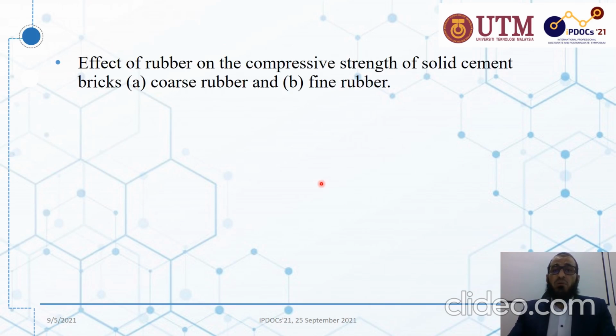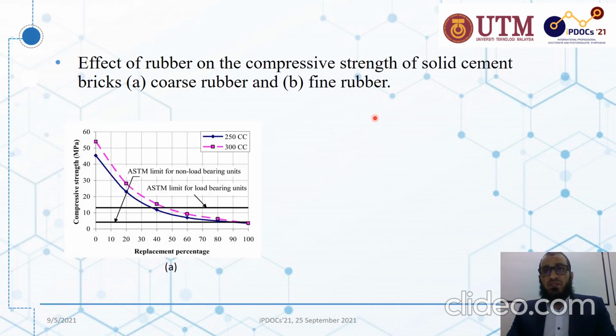The effect of crumb rubber on compressive strength of cement bricks as coarse and fine rubber replacement. The compressive strength of manufactured cement bricks as a function of the replacement percentage of conventional aggregates and cement content is depicted in the figures here. As expected, the compressive strength increases with increasing cement content, as is known.